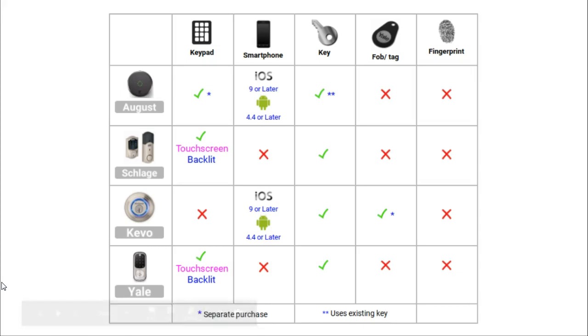2 of these locks can be opened directly by using a smartphone as a key. The August and the Kevo will open the lock if you hold the phone up to it. The Schlage and the Yale lock cannot be used like this. All of these locks can use a smartphone to unlock them remotely, but this is a slightly different way to use a smartphone, and it will be discussed in much more detail later.